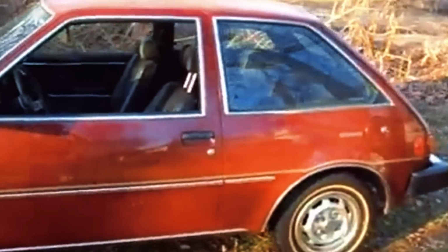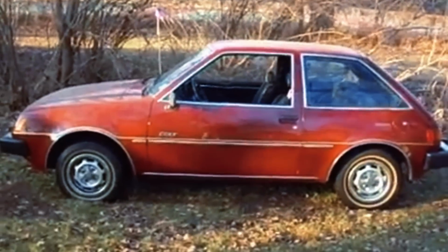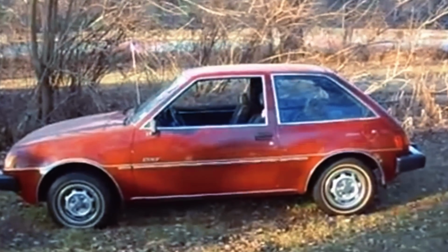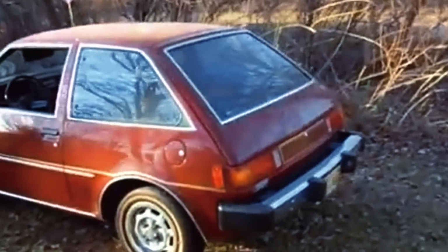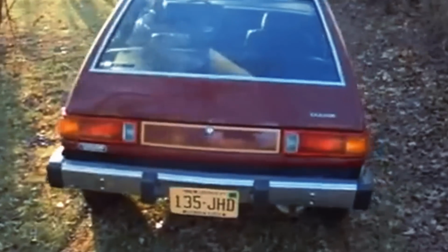The Colt struggled to compete against the Honda Civic, Toyota Corolla, and even the Volkswagen Rabbit, all of which were perceived as more reliable and better designed. Buyers viewed the Colt as a cheap import with questionable build quality, and it lacked the brand loyalty that Japanese automakers were starting to build during this period.